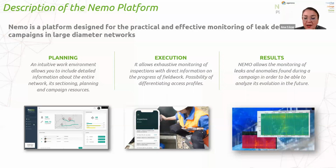The results of our inspections were shown before by PDFs. I think when we did an inspection, we developed a report in PDF, and at the end of the job, we delivered this report to the client. But we have also taken our own step for the digitalization of the water leak detection campaigns.